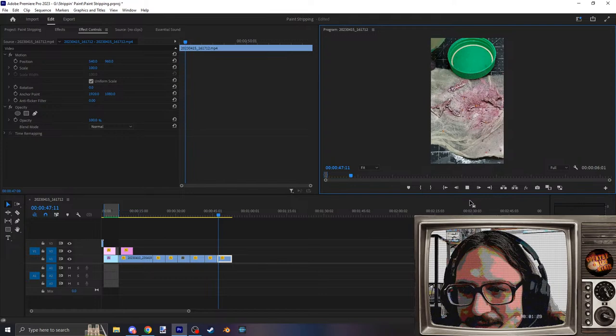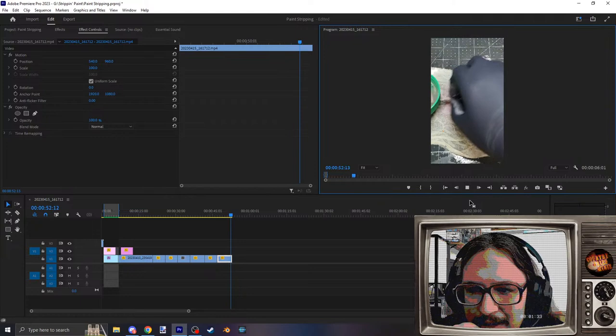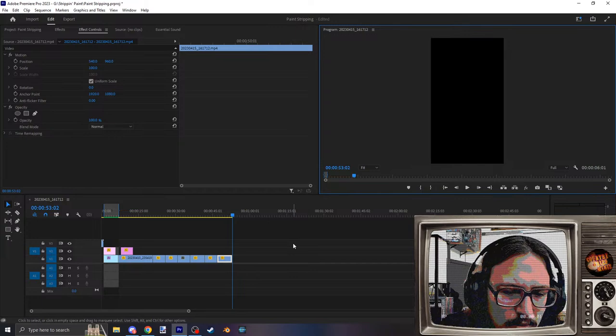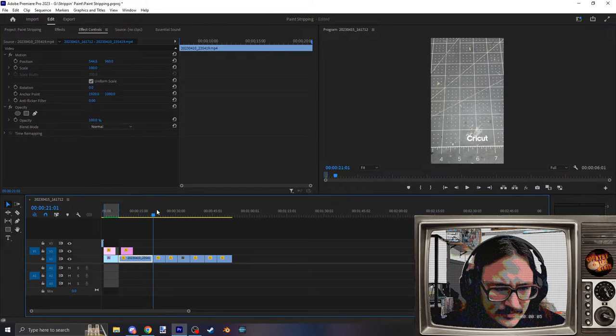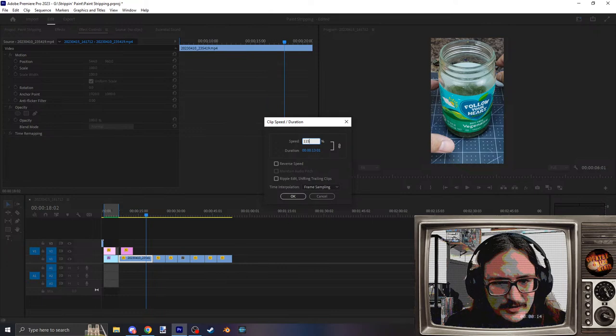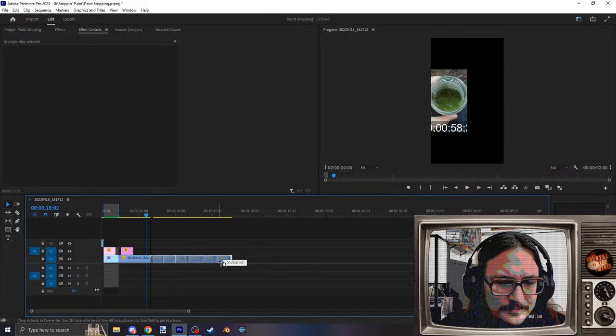Pours the water. Tosses the models in it. Alright. And that still gives me... Oh... 4 seconds. I wonder if I could trim another second off of this. Let's try it. Speed duration, we'll call it 110, 115, 116, 115.5. That gives us another full second off that clip.